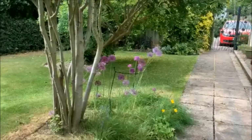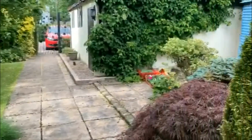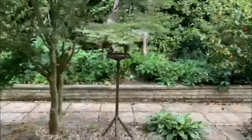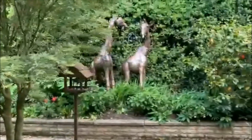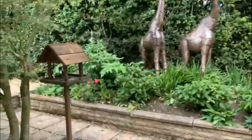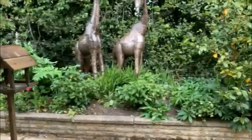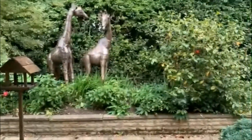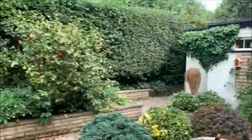Well, here we are at the Blacks again. We've got some bedding plants waiting to go in. And that flower bed is looking a little bit different. And in with the giraffes are a couple of beautiful angelica. Sounds as though I know what I'm talking about, but I just recall Indy telling me that name.